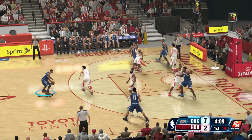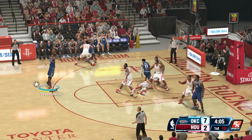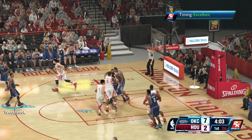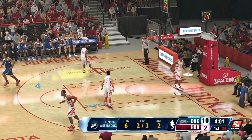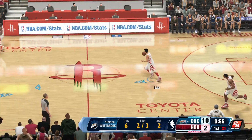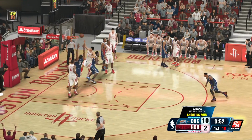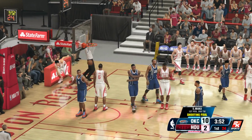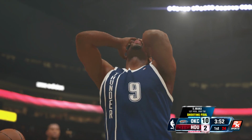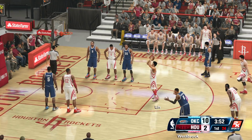Outside Westbrook. Pass to Lamb. The kick out to Westbrook. Sinks the triple. Westbrook's got 6. I'm not sure that was the play they had set up, but it was too good a look to pass up. Lin with it. It's Ibaka picking him up. And a foul called on the shot. Got him on the way up that time, so he'll shoot two right here.